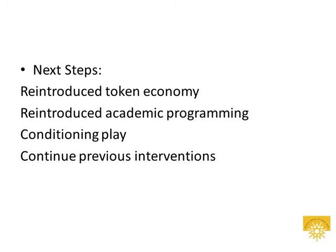For the second case study, we didn't use response cost. We didn't feel this little guy had the appropriate level of understanding in terms of his token economy and the contingencies in place, and didn't think it would be an effective punishment for him.